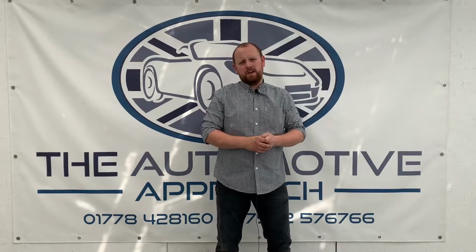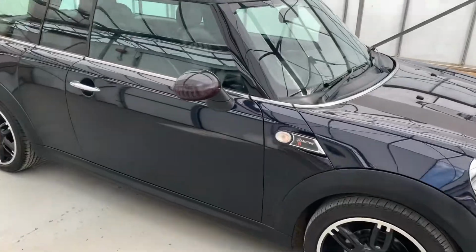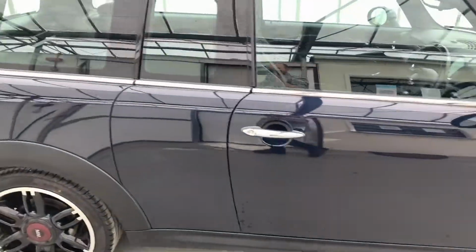Today we're going to be taking a video tour through our Mini Clubman Hampton. So this is our 61 plate Mini Clubman Hampton edition, 1.6 diesel.